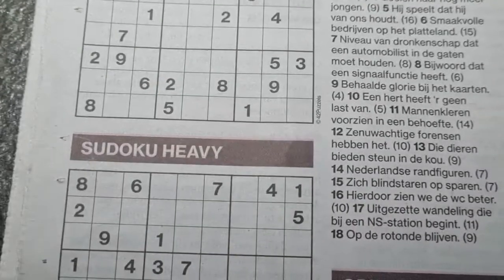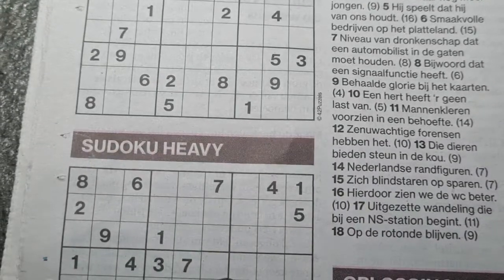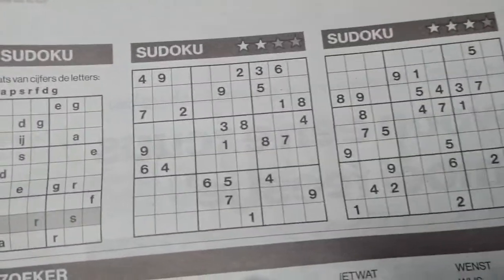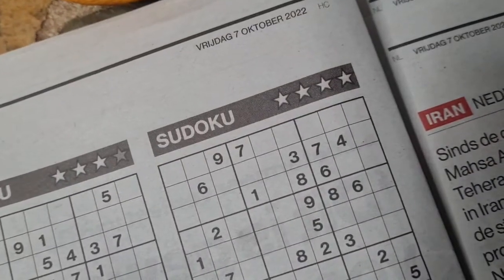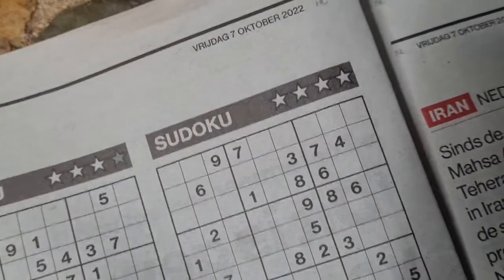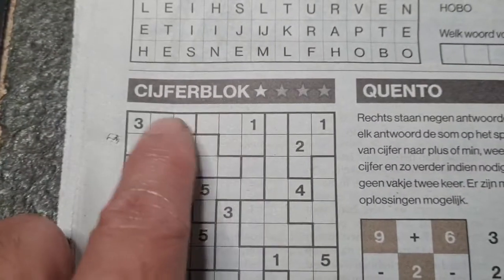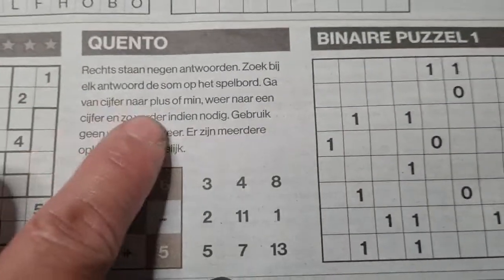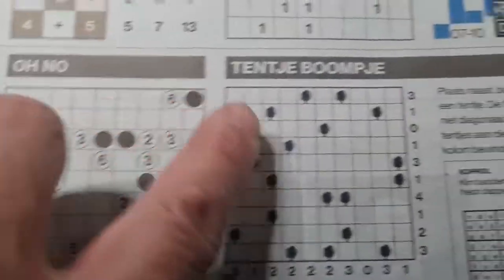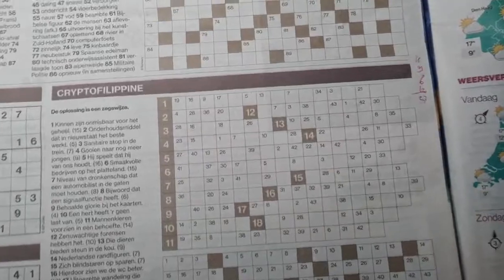By the way, in this newspaper we also have an additional section with extra puzzles: the 2 stars, the 3 stars, and the 4 star Sudoku. And we have also 2 tectonics, one with 4 stars and one with 1 star. In Dutch they call it cipher block, and the last one is a binary puzzle. These puzzles I'm not interested in. Total of 7 extra puzzles. I won't do them all. Half of them I will solve.